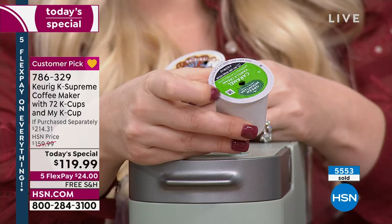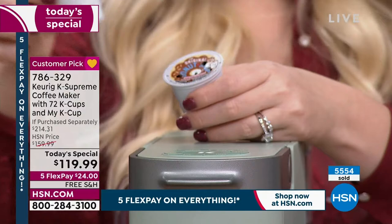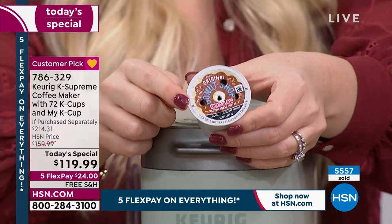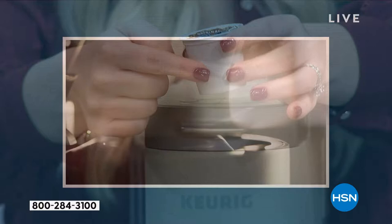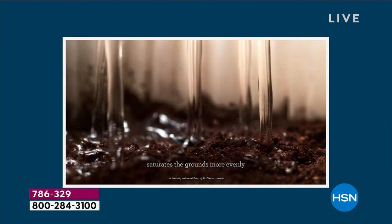So we're gonna move past that old technology, and we are now in the newest innovation of multi-stream technology that is in this K-Supreme already. It gives you five water streams now saturating every single ground. I mean, there's not a ground this thing is missing, which is giving you the best flavor in your cup that you could possibly get. But the best part, Alice, in just 1 minute.